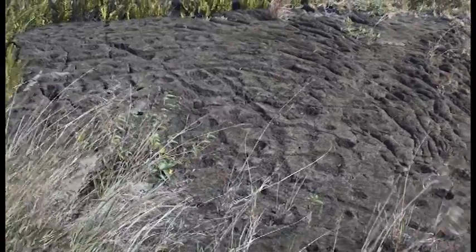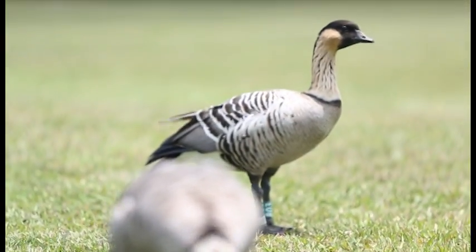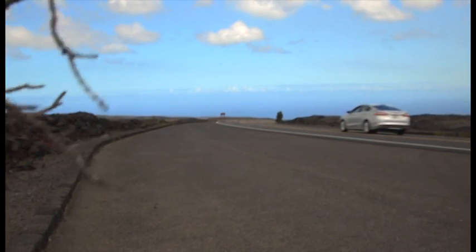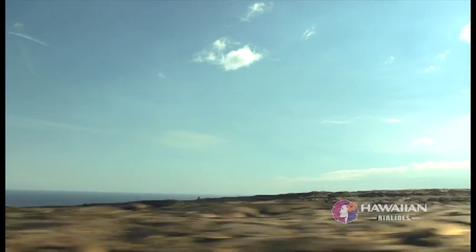From the summit of Mauna Loa, it runs all the way to the coastal area. There is certainly evidence of life perpetuated in the archaeology in the park. We have everything from heiau, which are Hawaiian temples, to evidence of active, thriving village areas.